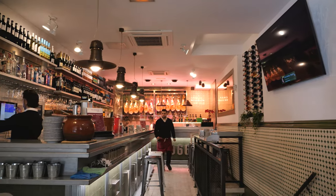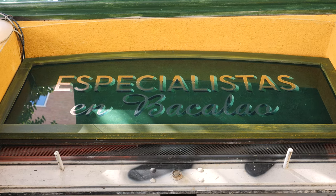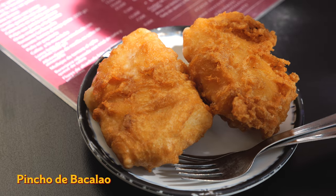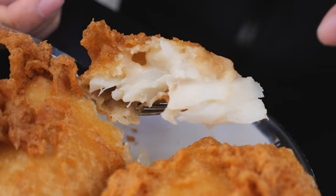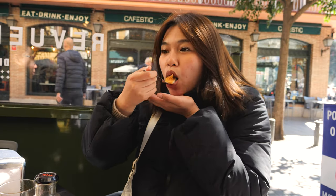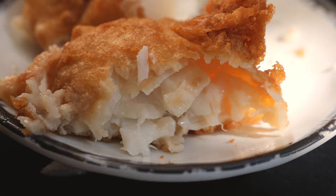And to absolutely no one's surprise, they specialize in fried bacalao. They've been serving fried bacalao since 1966, and not gonna lie, I was kind of feeling sick this day, and one bite into this juicy, flaky, salty, and crispy fish, I felt like I was instantly healed. It's such a beautiful golden bar of seafood.